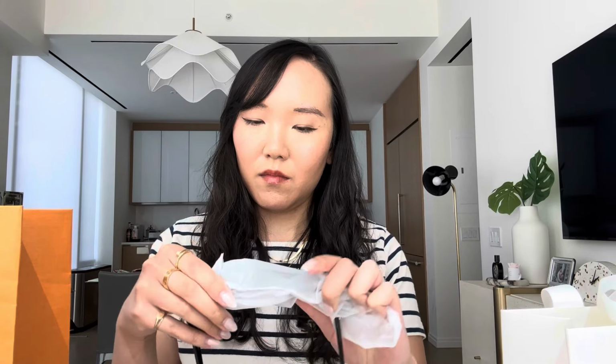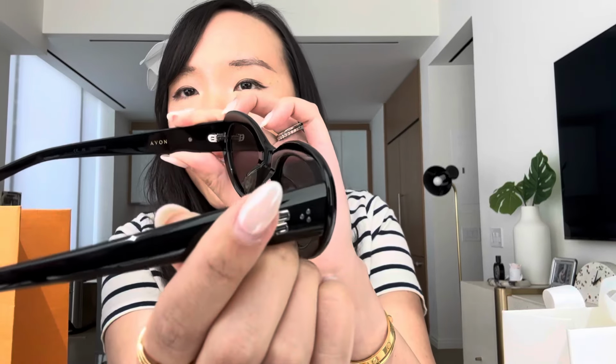So I did pick up 1 pair of sunglasses in this bag. It comes in the white box, and then it has this very plushy leather case, which is kind of triangular, to reveal. Okay, let me just take off this wrapping. These sunglasses. So the style is called the Avon.